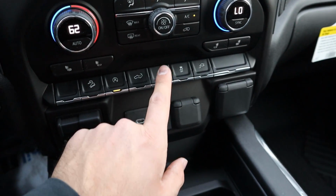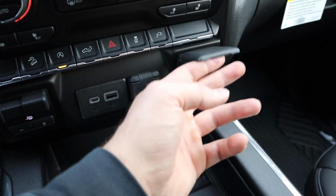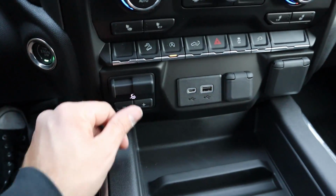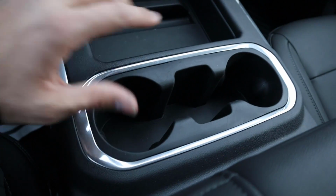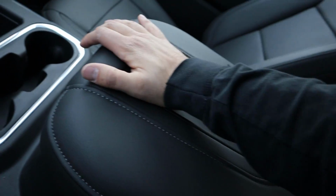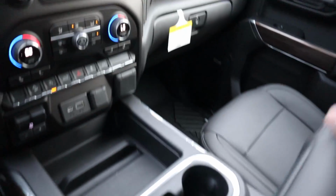Power outlets, stability control, hazard lights, tailgate drop, auto stop start, hill descent control, and then you got all the little charging stations here in this area, trailer brake control. Extra storage right here, so you can just throw stuff there. Cup holders on the side, and then you can put your phone at this top. Here's the full center console. Opening it up, you can see all the storage that's in there and the little USB.